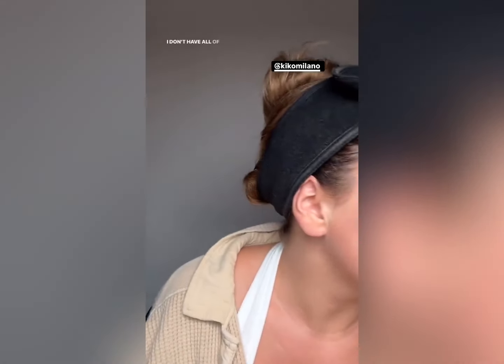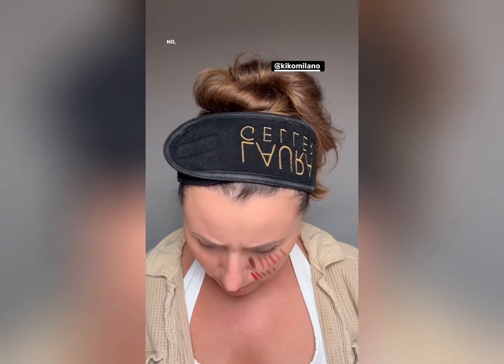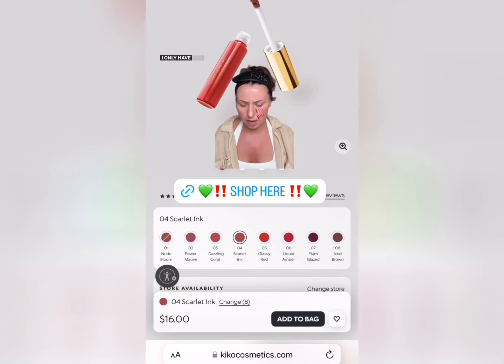That's nice. Now, what else were we gonna swatch? I'm sorry. Oh, these. I don't have all of them. You know what? I just chatted with Kiko today. We need to get all of these. I wanted the one that sold out. Yes, I have 01. How many are there? Because I only have these. Let me go screenshot and let's count together. Okay, so there's 8 shades and I only have 5 of them.